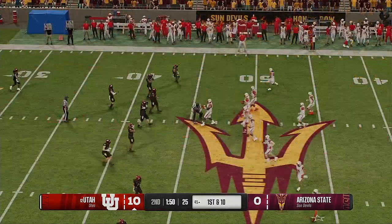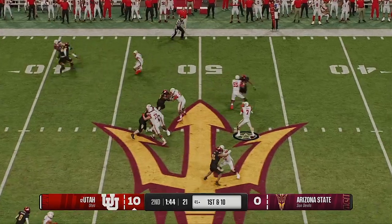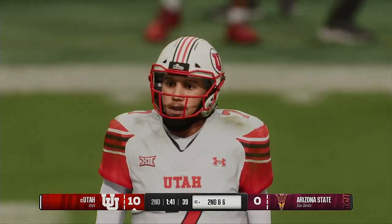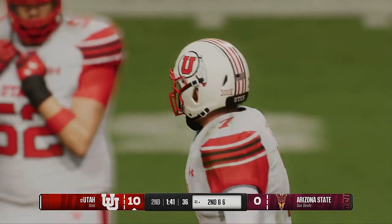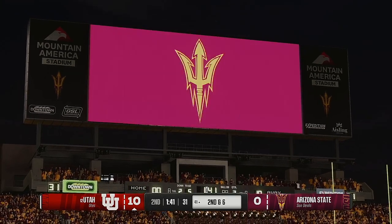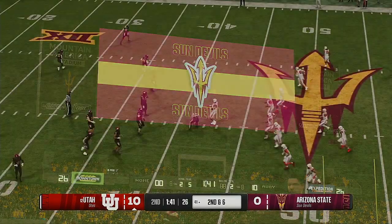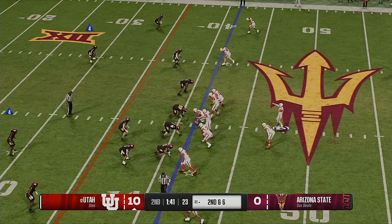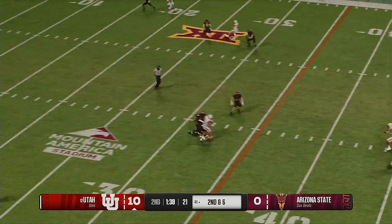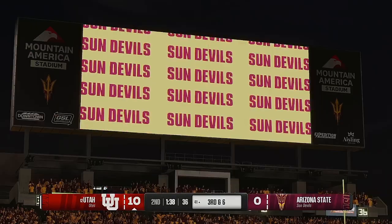The Utes getting set on first and 10. Quarterback drops back. That's caught. It's Pittman. Defense shoves him out of bounds. Not much of a gain there. A completion sets up a second down play. Will set up to throw. And it's going to be incomplete. Defense had a great chance for the pick. Couldn't come up with it.